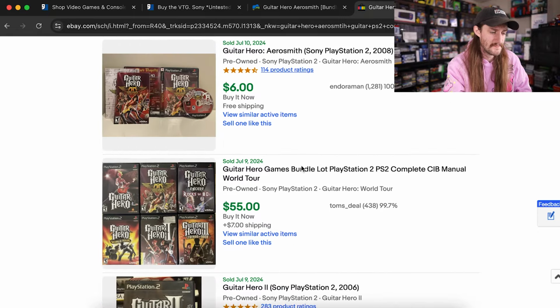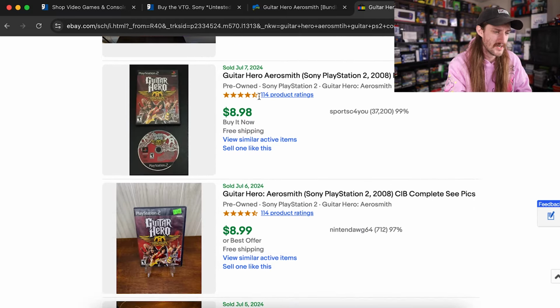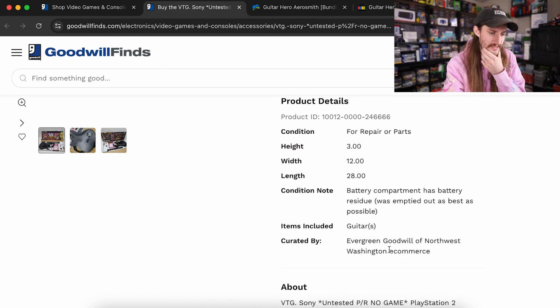$150? Oh, man, this is very tempting. There's a $70 one. That's obviously not the same one. $75? Let's add this to the cart. We might rethink it. But for $30, that might be worth the risk here. This is an awesome game. $16 is a little much.